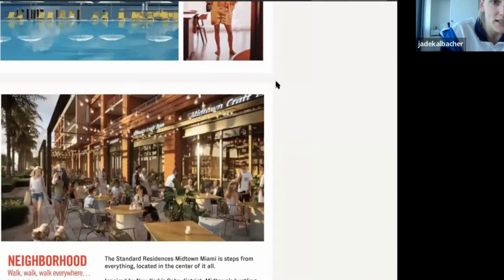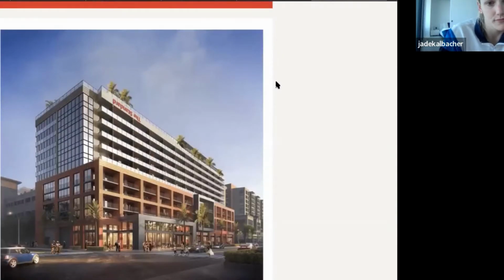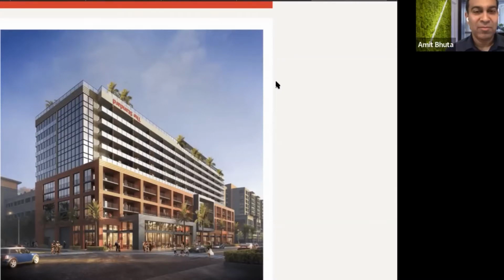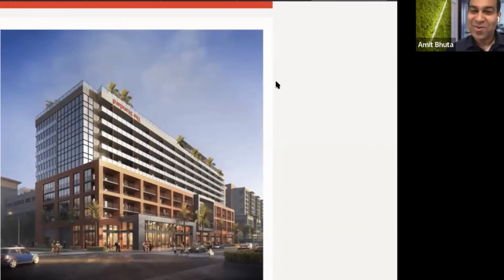Let's see. This is what the building will look like. I really like the upside down Standard. Yeah. There was a commercial yesterday on the Super Bowl. I don't know if you heard about it, Jade. It was for Coinbase, the crypto wallet, their app. Yeah. Oh, yeah. I saw you actually post about it.